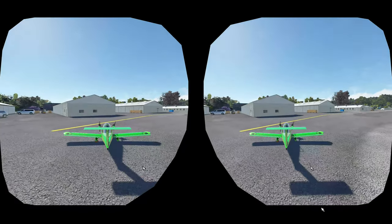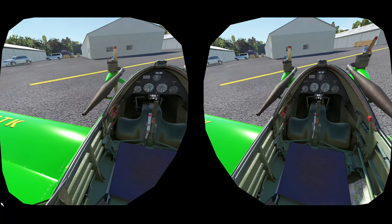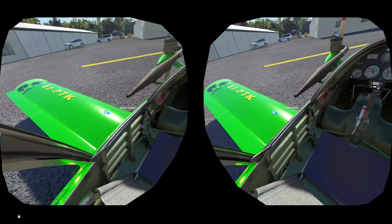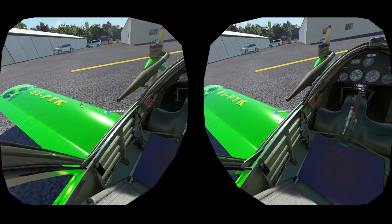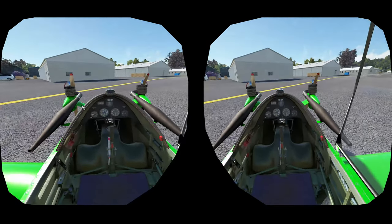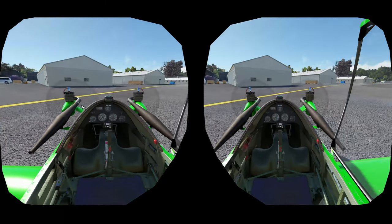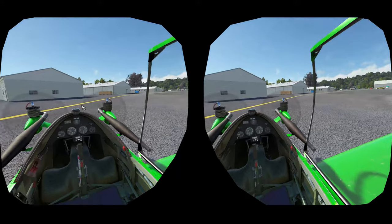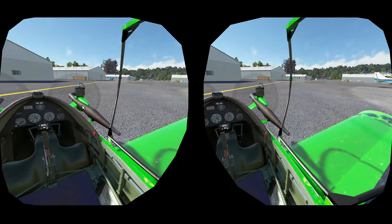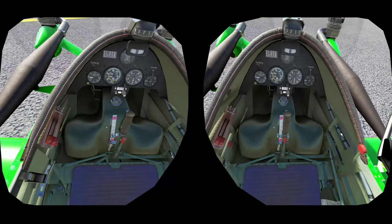Okay, now the canopy is there. Yeah, closed and locked. Now it's not broken yet. Pretty amazing airplane.